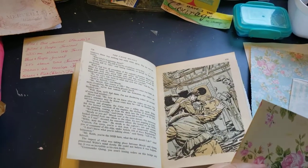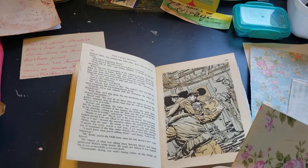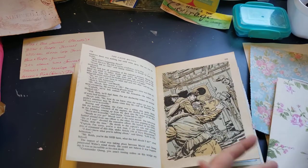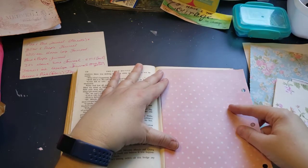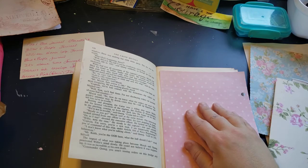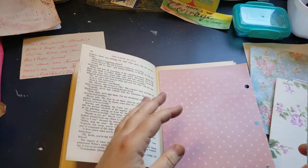Alright, let's see. Excuse me, do some collage. Oh, hubby's home. Of course he is. Right when I want to start doing something. Oh, she can write on this page, and it's cardstock, and I can't see through it. And she can write on it. Did I say that already?